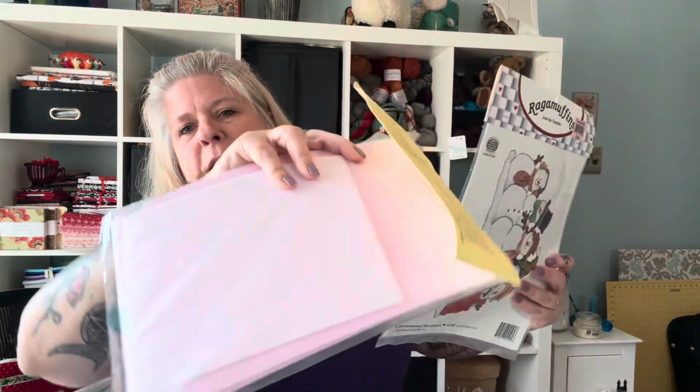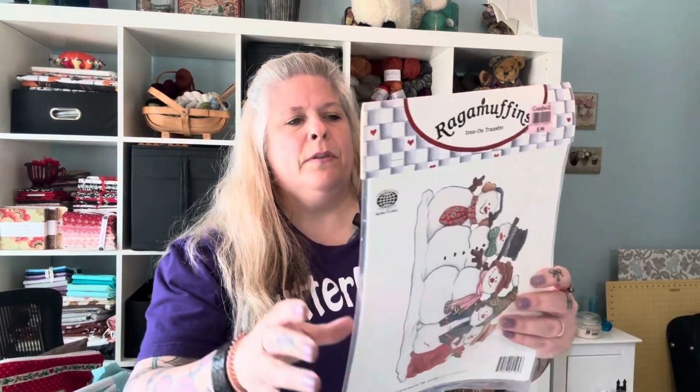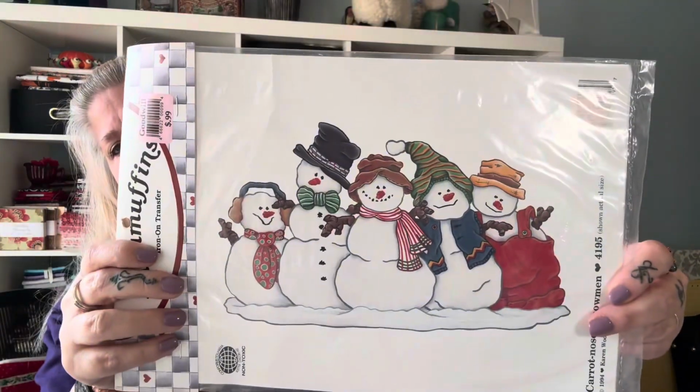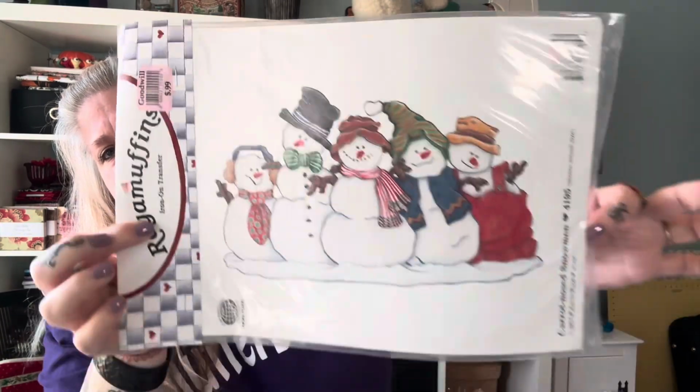Then this is the biggie for me. Oh wait, these are not the biggie. These are just templates. So when I do English paper piecing, it was 50 cents for this whole big one. I can get a lot of templates out of that. This is what do you call it? To iron it to whatever, but I thought it would make a cute cross stitch pattern. So I'm going to try to figure out how to make myself a cross stitch pattern out of that. I like snowmen. Out of all the Christmassy things, snowmen seem to be my thing.